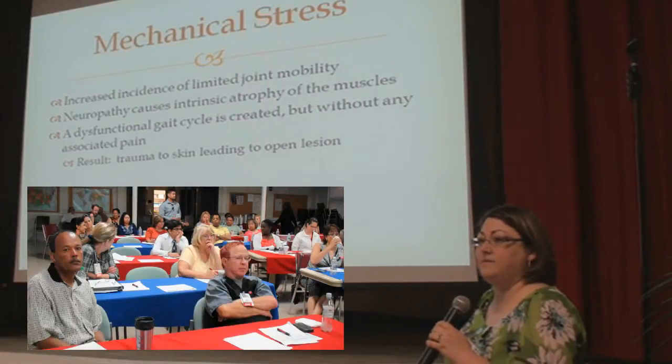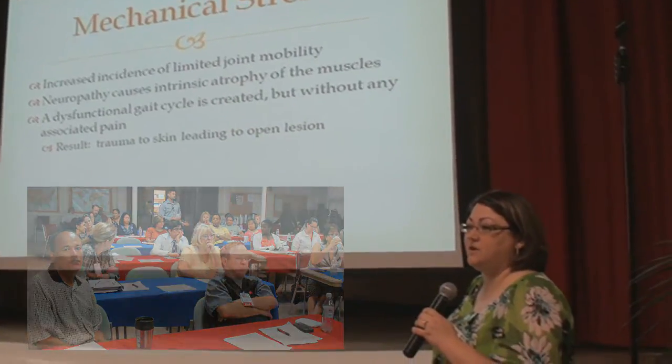And diabetics, they don't stop wearing those shoes because their feet don't hurt. Nothing that happens causes pain. So their gait cycle is altered, their musculature is changed, they develop arthritis, they walk differently, but they don't really notice what's happening because they're pain-free. So it's kind of a blessing to be pain-free, but at the same time, it's a curse.